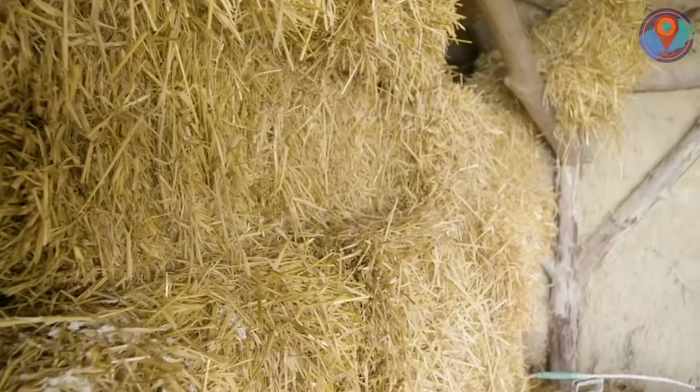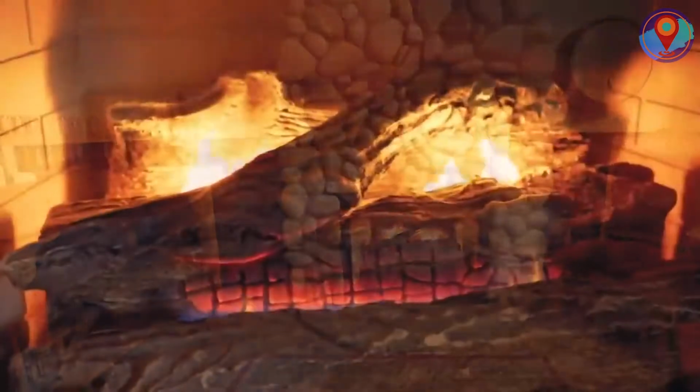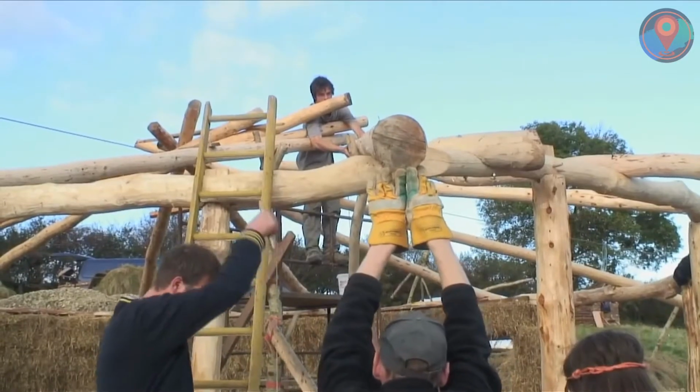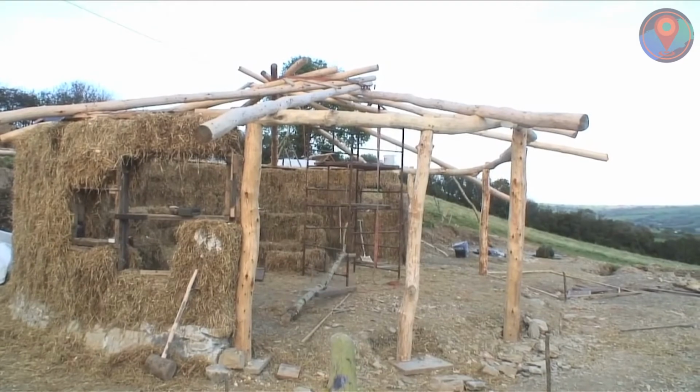Straw bales were used for the insulation system, while a wood burner provides heat inside the home. A cool feature of this sustainable abode is that the fridge is actually cooled by the air under the ground. Through the years, the couple has also helped others build similar homes in the area to promote low-impact, sustainable living.